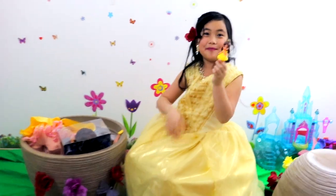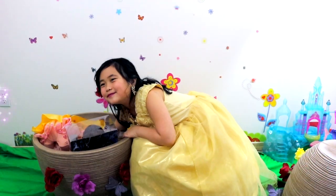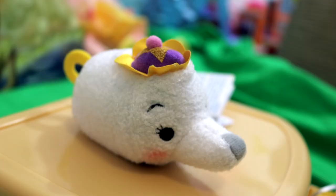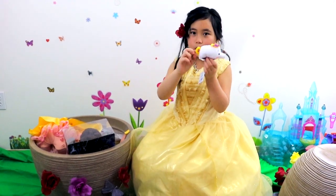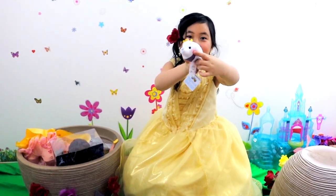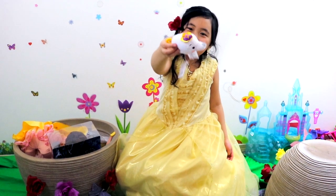Oh, it's a Belle toddler. He's so cute. Here she is. This feels like a zoom zoom. Oh, Mrs. Pot. She kind of looks like an elephant. Sorry, Mrs. Pot. Ooh. Yum. Kind of blushing. It's like you put lipstick on it. Here's Chip. She has like a pot lid.